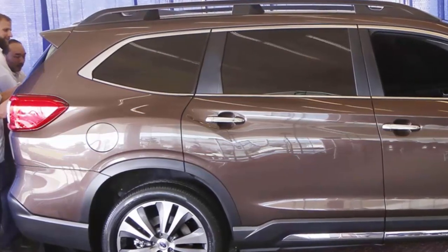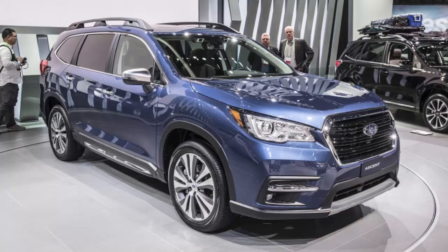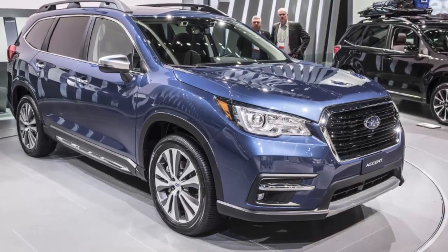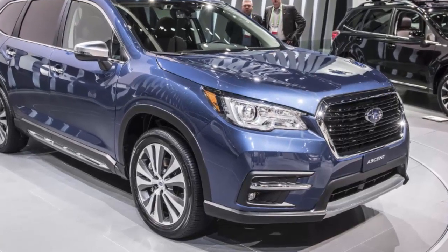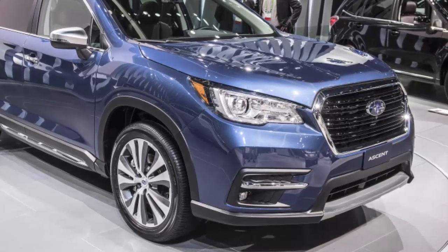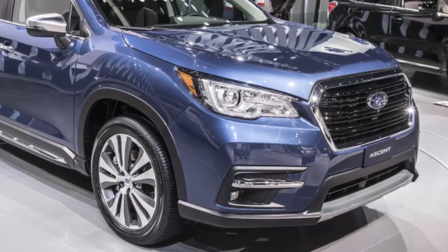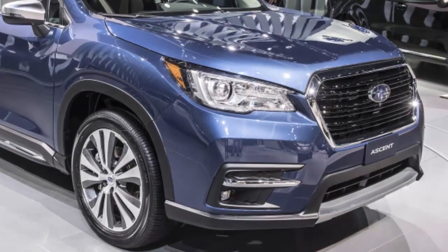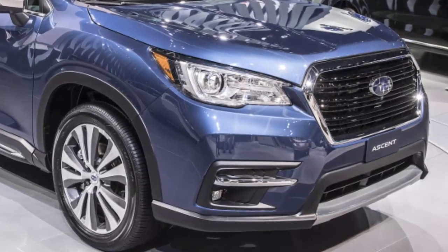Subaru of Indiana Automotive, Incorporated, SIA, has seen substantial growth in the last 5 years, adding more than 2,000 associates to the team during that period. The positive economic impact of that growth is clear in the investment Subaru has made to increase SIA's production capacity to prepare for Ascent and Impreza production. SIA invested nearly $1.5 billion over the past 5 years.